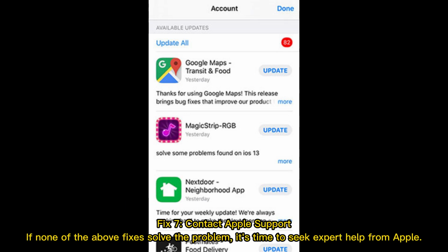Fix 7. Contact Apple support. If none of the above fixes solve the problem, it's time to seek expert help from Apple.